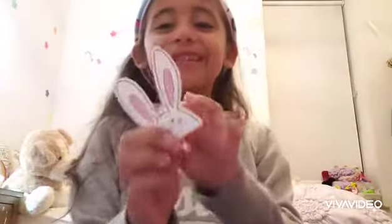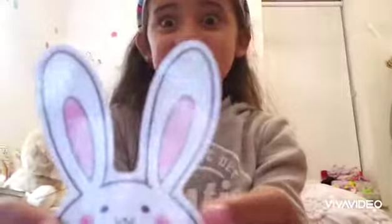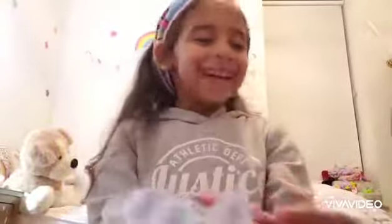And the next one is this cute little bunny. The cute little bunny, it's hopping. It's almost my favorite one. These two are my favorite ones. But the bunny is super cute because look at the cute little face. Okay. And what is that? I don't know what that is, but it's a frog face.